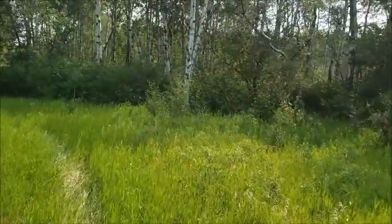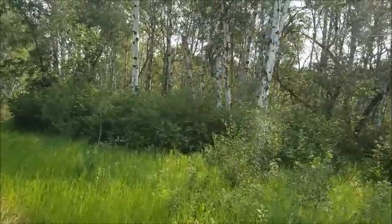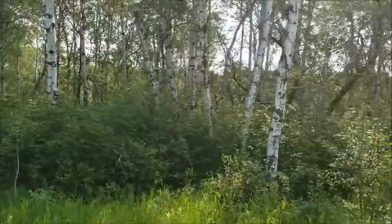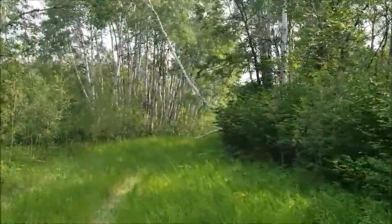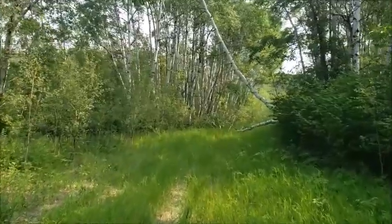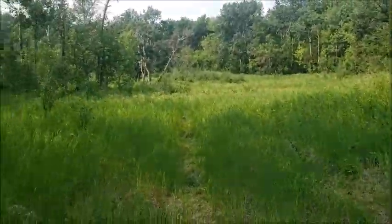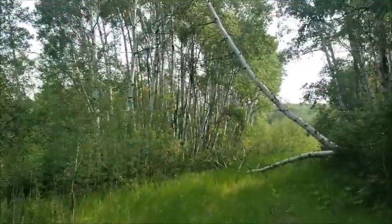You get deep enough into the Turtle Mountain Forest and you can start seeing birch groves, birch trees. Oh, no hunting or trespassing. Okay, I'll go in a little bit further. It kind of looks like fresh tracks coming in. I've probably walked a mile from the Mystical Horizons.